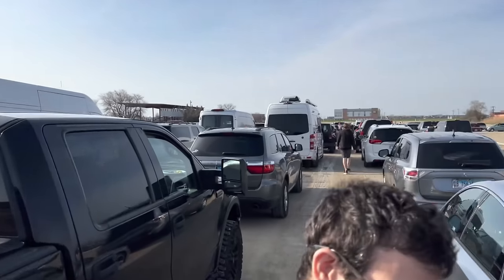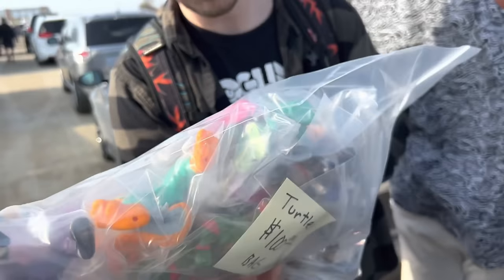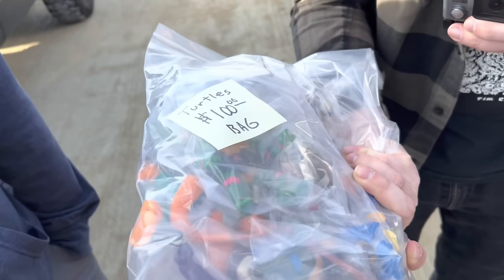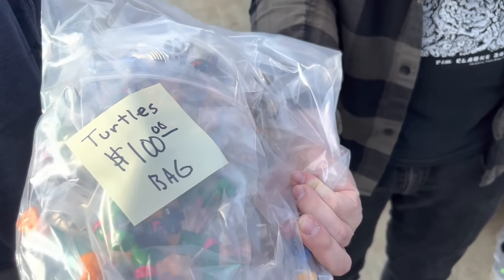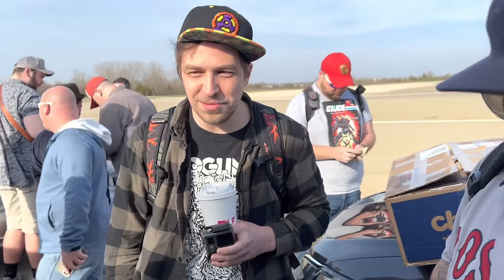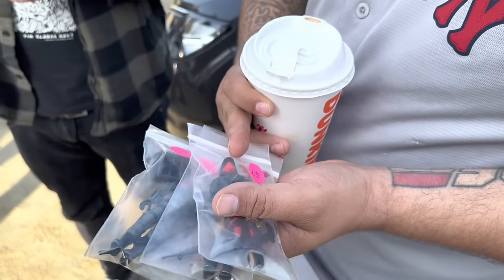Alright guys, so we are here at Kane County at the parking lot sale. Look at that! Look at this. What do you think, dude? It's a good deal, though. Three figures for $50. Alone that's $50, probably $35. So you happy? I'm happy.